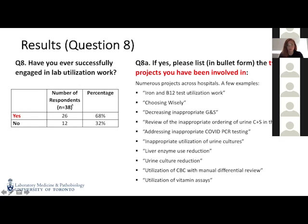We also asked the respondents, so I failed to mention that the total number of respondents was 38, whether or not these individuals successfully engaged in lab utilization work, and 68% indicated that yes, they had. Then if yes, we asked them to indicate the types of projects that they've been involved in. Here are some examples: iron B12 work, Choosing Wisely, decreasing inappropriate GNS, review of the inappropriate ordering of urine C&S, so some good micro-related work, including COVID PCR testing, and then some biochemistry work here with liver enzymes, and some hematology work as well.